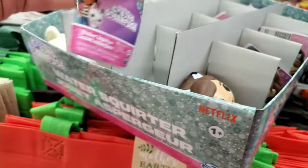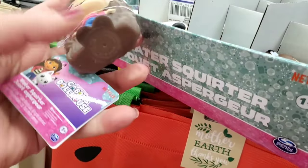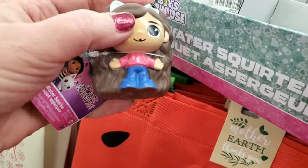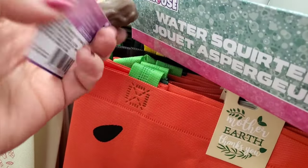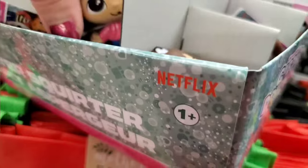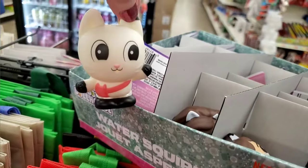Look at these. They're $1.25 each. They're water squirters, but they are from the Netflix series Gabby's Dollhouse. See the little hole? I guess, I don't know how you fill them with water. I guess you just go like that and they suck it up in a little bucket. There's Gabby. And then we have some of her friends. The little white kitty.